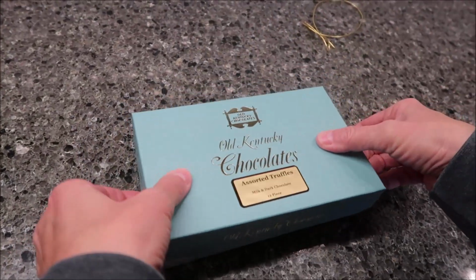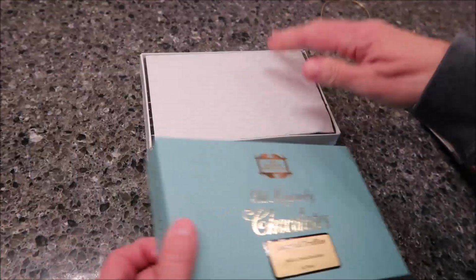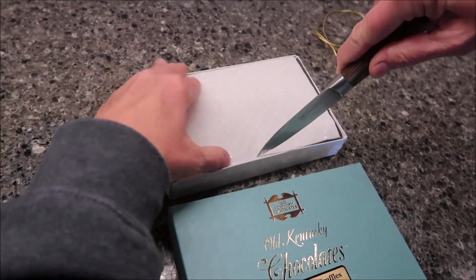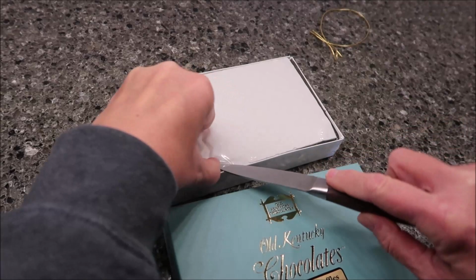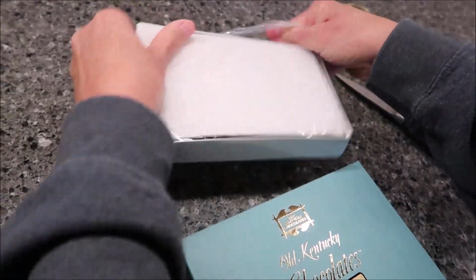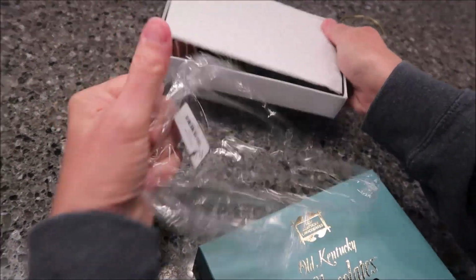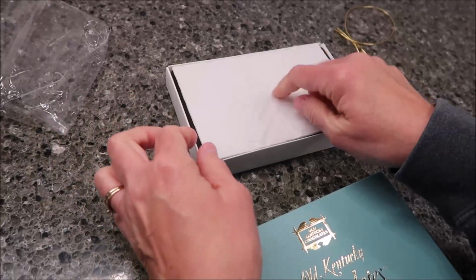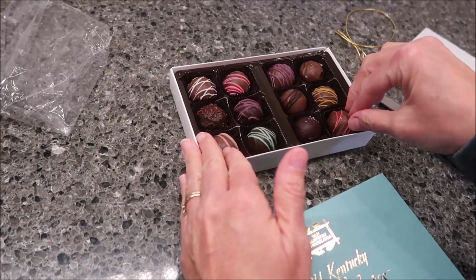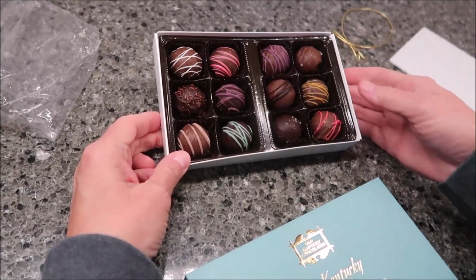Now when they have these displayed at Old Kentucky Chocolates, it is in a box. This is not on here. Let me take this plastic off. So it's displayed, I think, with the plastic, but it doesn't have this in there, so that you get to see these pieces, but you still have no idea what they are.